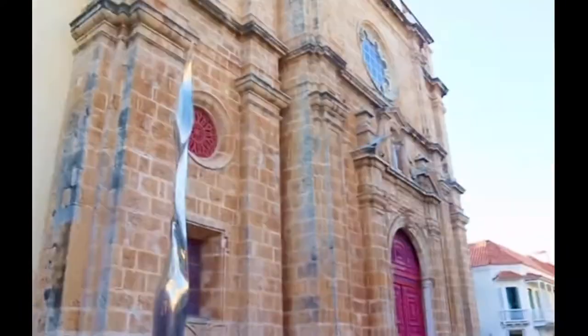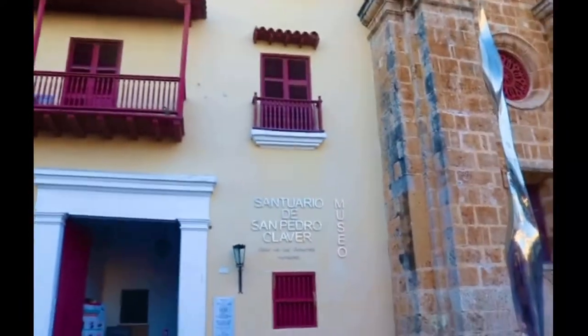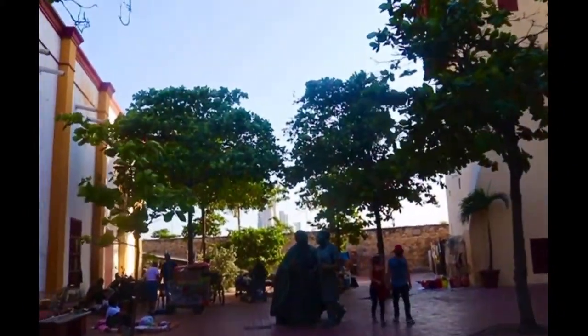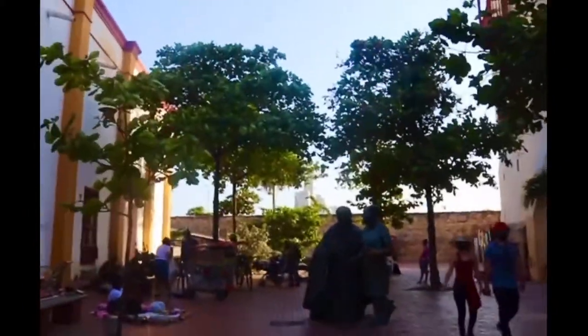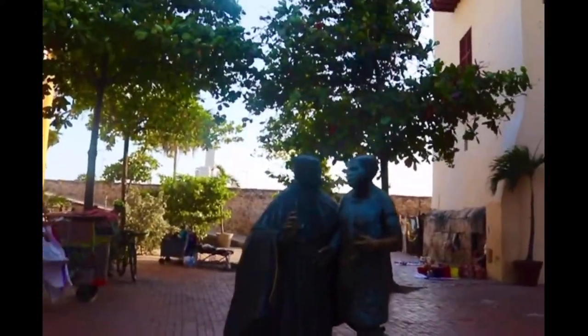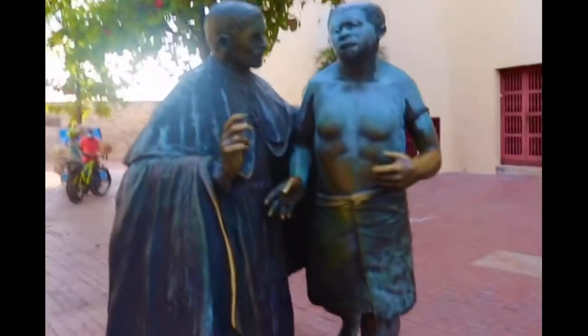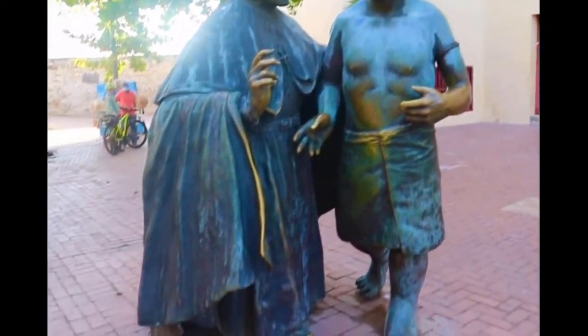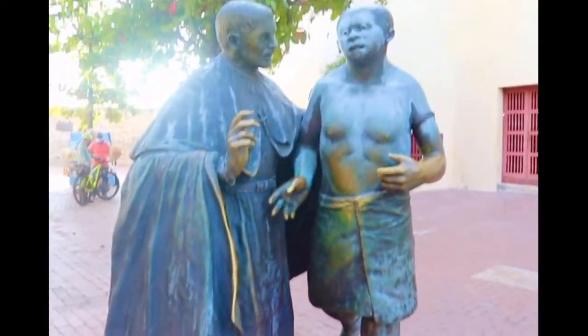As you can see there, the name is Santuario de San Pedro Claver, Sede de los Derechos Humanos. It's like a human rights place. And now we can come. I want to check his statue here so you guys can see who San Pedro was. So this is San Pedro right there with one slave. That's the statue of him and a slave.